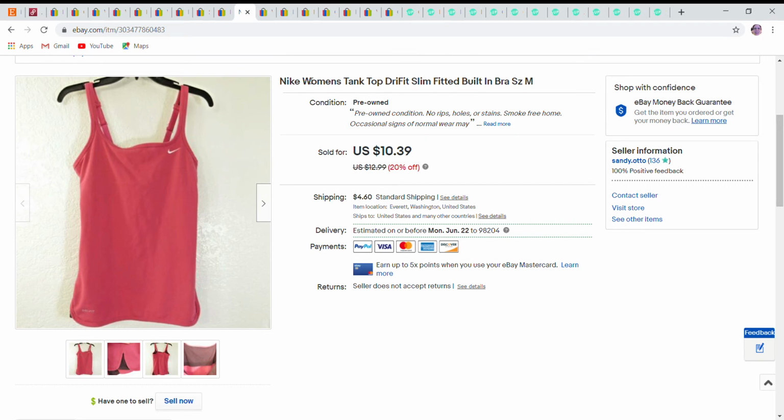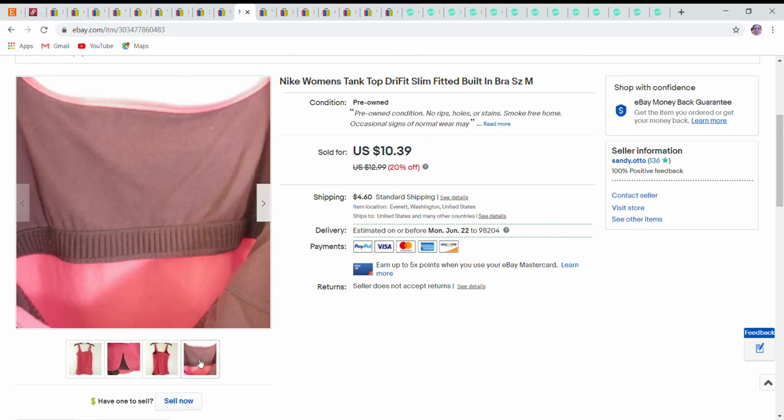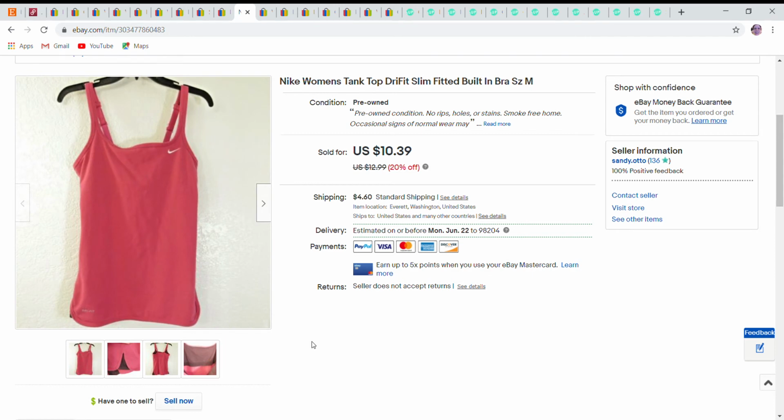Nike tank top. This was nice because it has the built-in bra in it, so you get that nice extra support. This did sell for the sale price of $10.39, and it also sold through a promoted listing, and it's a size medium.